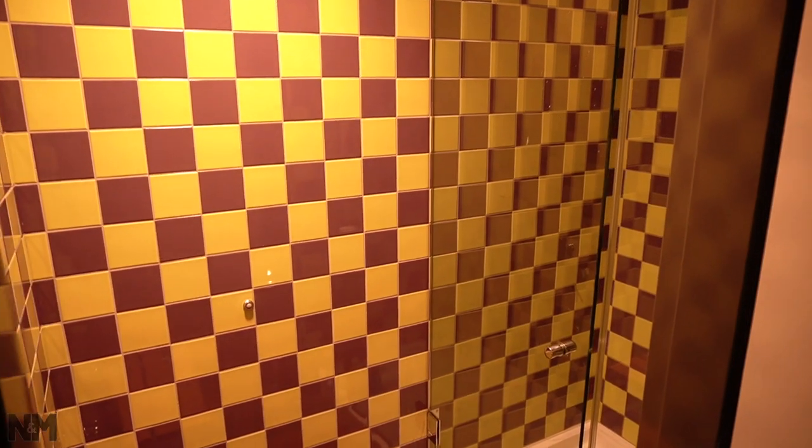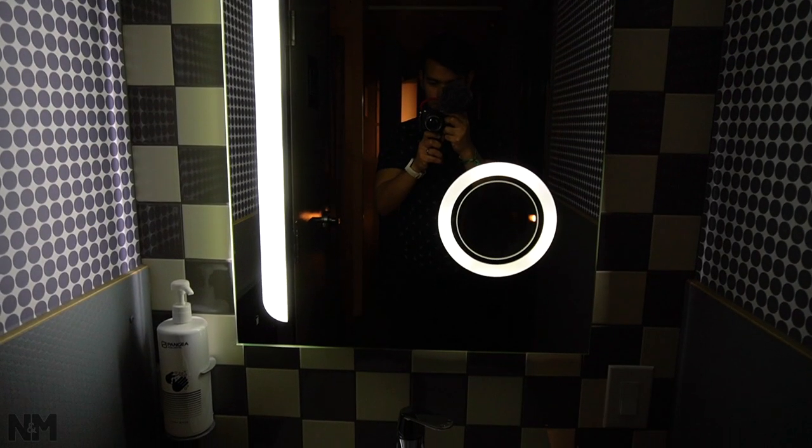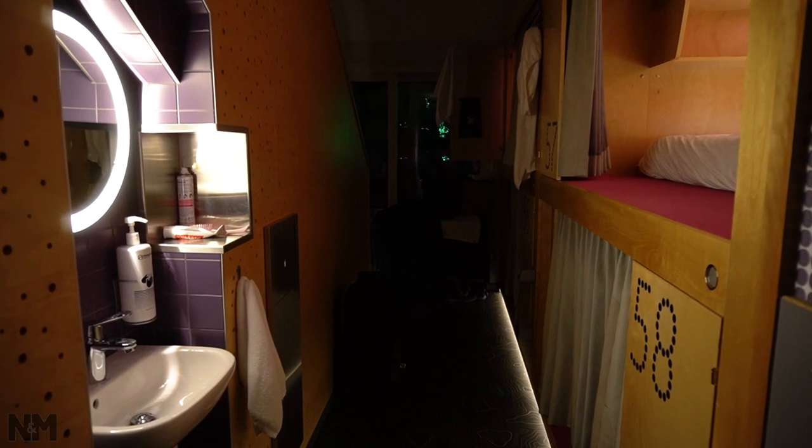So in our room, there are 3 showers and 3 toilets. What's interesting is it's all separate. I think it's so other people can use the shower if people want to use the toilet. It's also interesting that the actual sinks are outside of the washrooms. So we literally have a sink right in front of our pod. I think it's more about trying to get space efficiency.